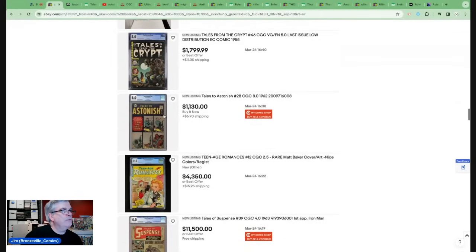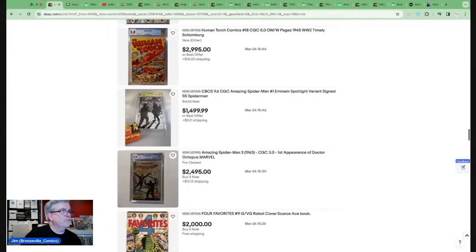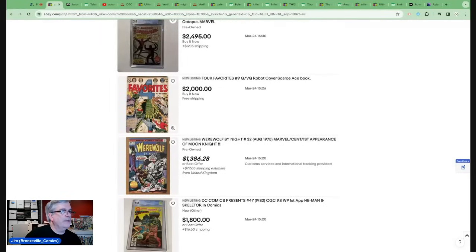Interesting. Tales to Astonish, first Gorilla Man, 8.0. That's a nice grade for that book. Matt Baker cover. So there's always some great stuff to look for when you're window shopping.